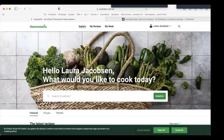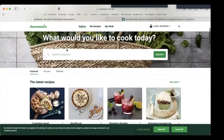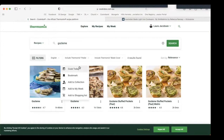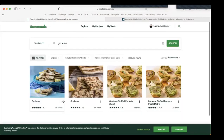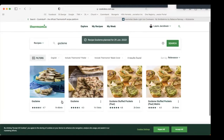But what I want to show you is how to organize your recipes. Once you've found a recipe you want to work with, for example, I know we all want to cook this after Jen made it tonight, you can press these 3 dots down here at the bottom of the recipe so you can organize it. You can add it to a bookmark, add it to a collection. Collections are just folders that you could have. You could add it to your week, so you can choose which day you want to make it. And then you want to add it to your shopping list so that you can get the ingredients you need.